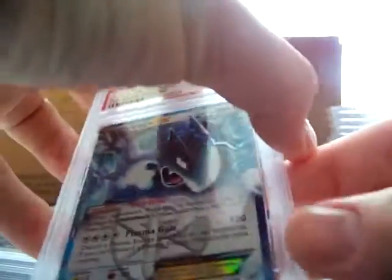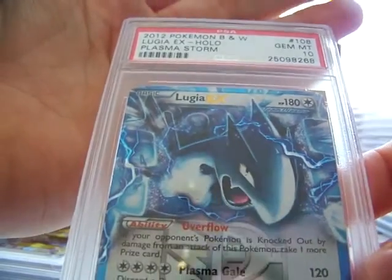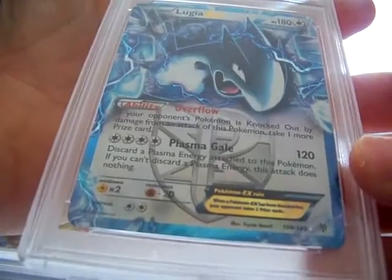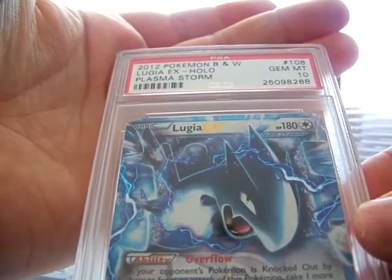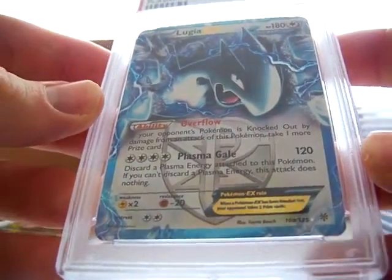Alright, this is one of the big ones. I'm impressed here. I want this card in this grade in English. A Gem Mint 10 Lugia EX from Plasma Storm. Don't think there are very many Gem Mint 10s of these in English. Quite hard to get them, actually. So congrats there. That's really awesome.